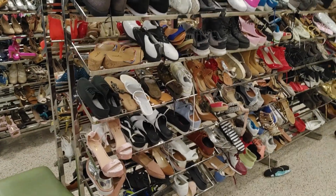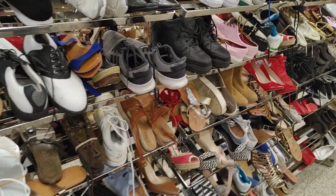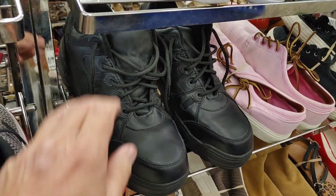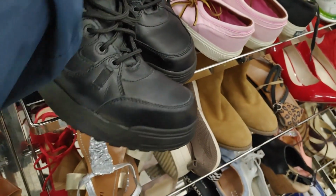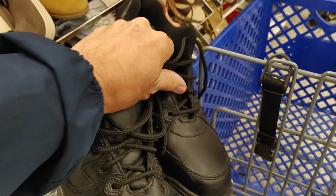I walked over to the shoe aisle. I don't know a lot about shoes, but I do know that work boots and shoes go for quite a bit of money, so I wanted to see what these went for. Well, these were made by a company called Works. They were asking $10 for them. They're in really good condition, and online used they were going for $40, so I had to take a chance with these.